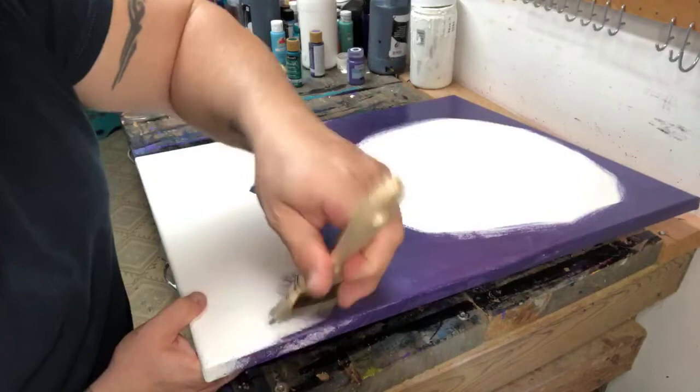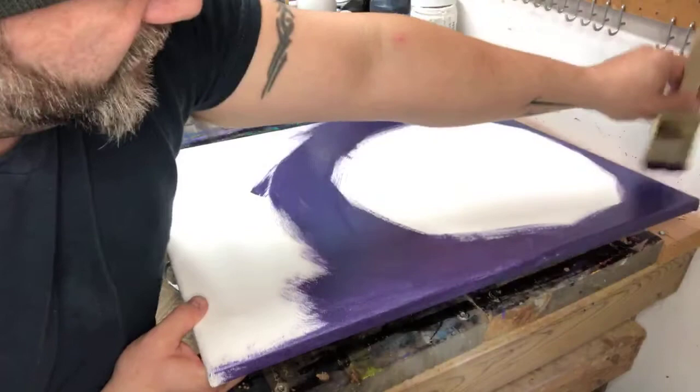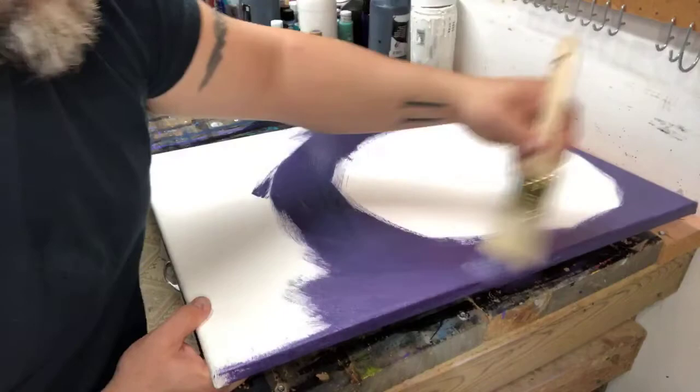So how you guys doing? You guys doing all right for Thursday? Gonna get some junky weather up here this weekend, so we'll be hunkered down and painting some beauty.